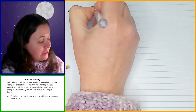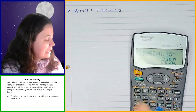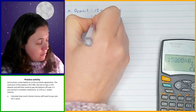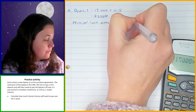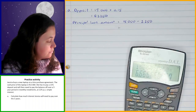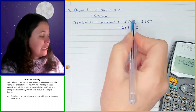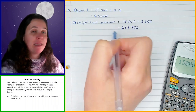So she has to pay a 15% deposit. So it's 15,000 times 0.15, and that gives you 2,250 Rand. Okay. Now that we know the deposit, we can work out the principal loan amount, which is the amount that she still owes. So the amount that she still owes, by subtracting the deposit from the cash price, gives you 12,750. Okay, so that's how much money she still has to pay off, which means that that is what she's going to be charged interest on.